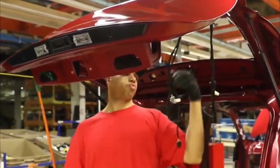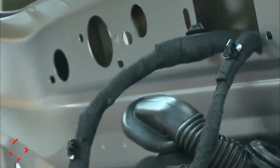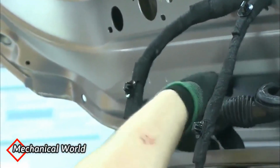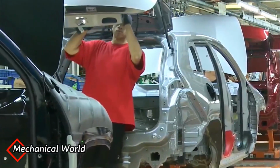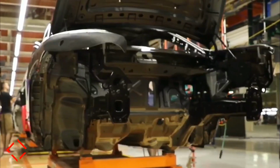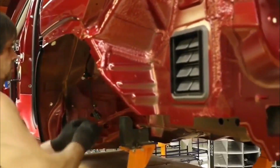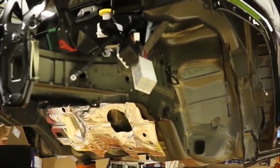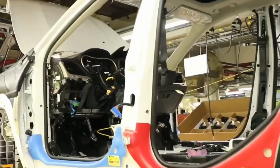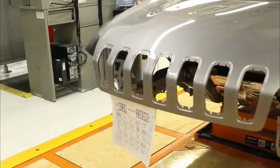Next, the wire harnesses are installed. The body is sent to the next station through an automatic guided vehicle. Later on, the company logo and various parts are attached to the body.